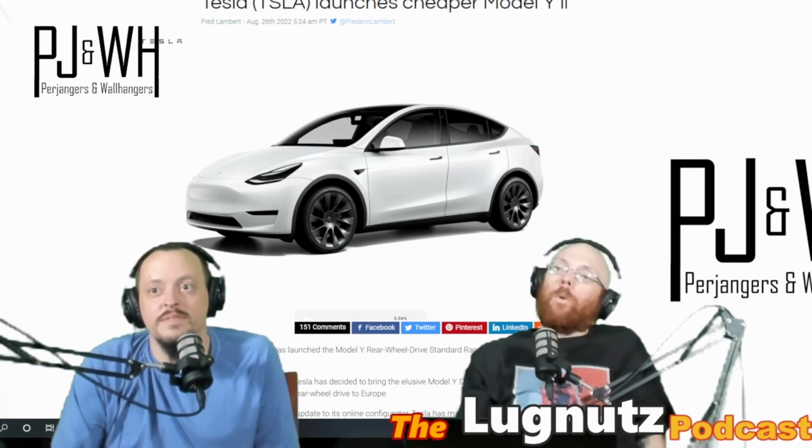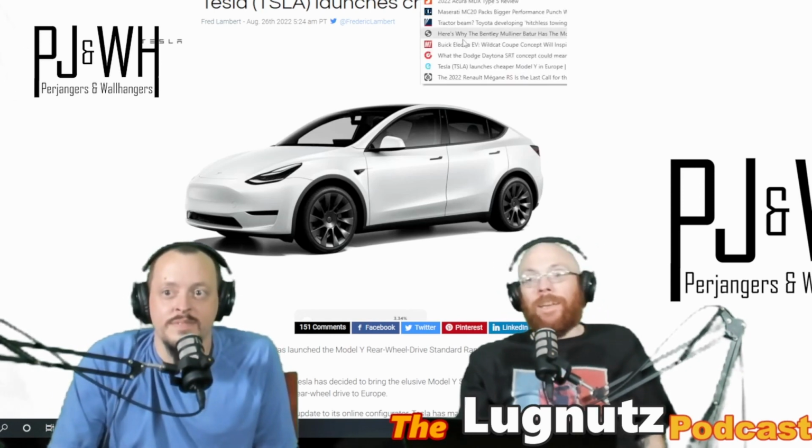Well, we're going to go more about ends with the end of this next story. This will be the last Renault Megane. Here it is. A 1.8 liter turbocharged, 4-cylinder mid-engine Alpine A110, which gives it 300 horsepower and 251 torque.